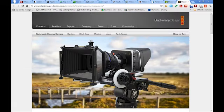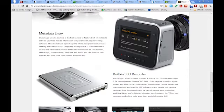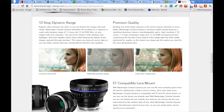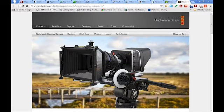And the price: base body $3,000, plus if you start out with one lens, $1,000, $2,000, you've got yourself a 2.5K camera here. And with the built-in SSD recorder, it's all digital. And there's also, what's that other port? The standard plug, so you can actually take other items into the camera from other cameras.